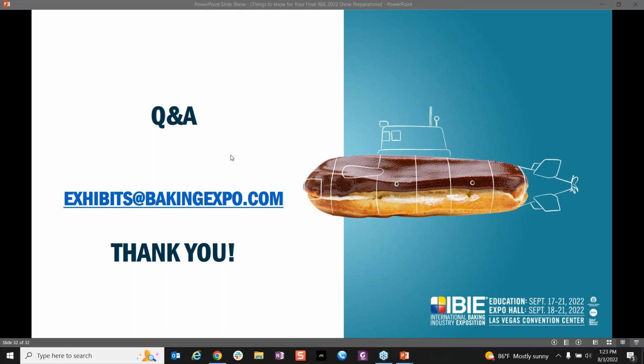Next question, when will we receive the move-in times? The move-in times are already on the Exhibitor Resources page. We have a targeted move-in and a targeted move-out schedule. It's a map, and there are links to the map on the website, and you can go to Exhibitors and then click on Resources.